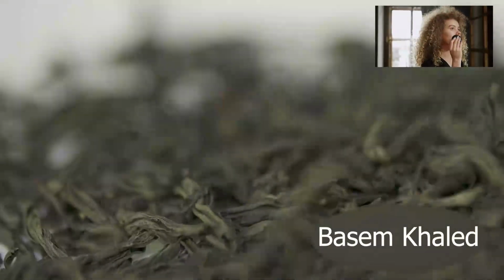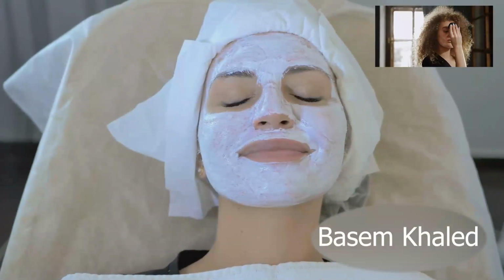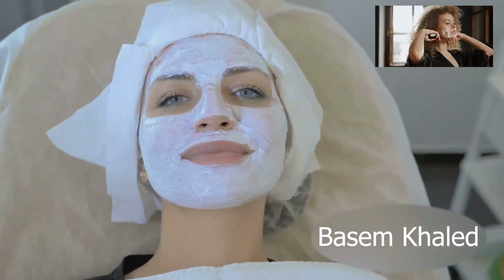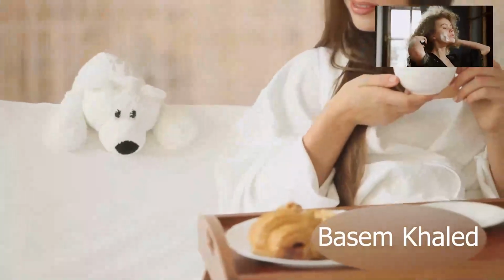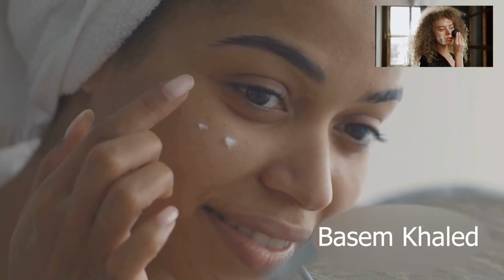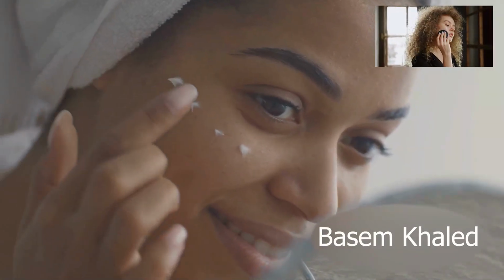Sustainable, deeply soothing, and undeniably effective. What's not to absolutely love about incorporating this into your routine? So if you're seeking a calming, anti-inflammatory boost for your skin, this simple yet powerful green tea compress is definitely a must-try addition to your skincare arsenal. Green tea compress, simple to prepare, relaxing to apply, and most importantly, it really works wonders for your skin.